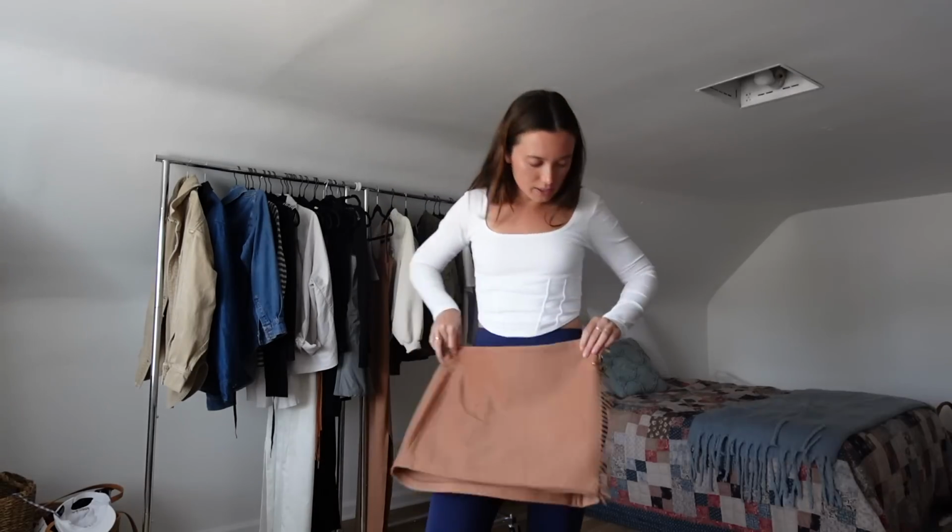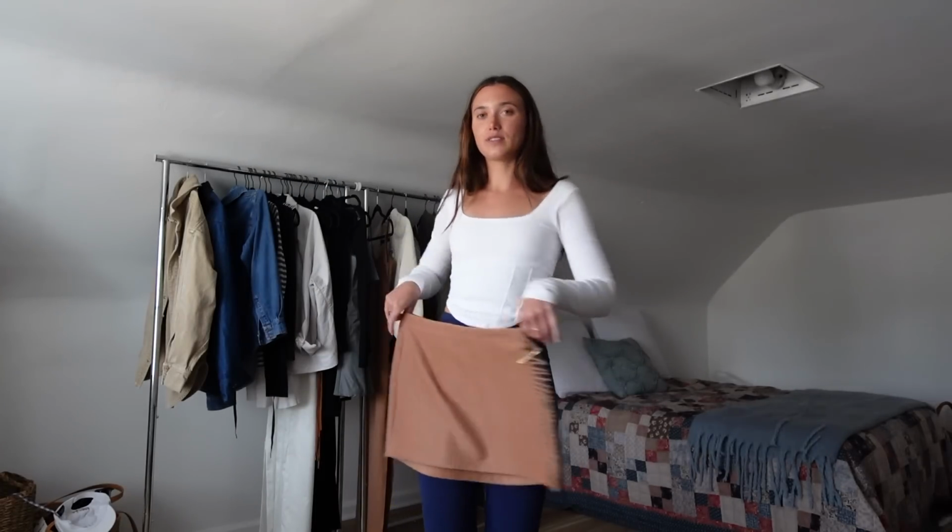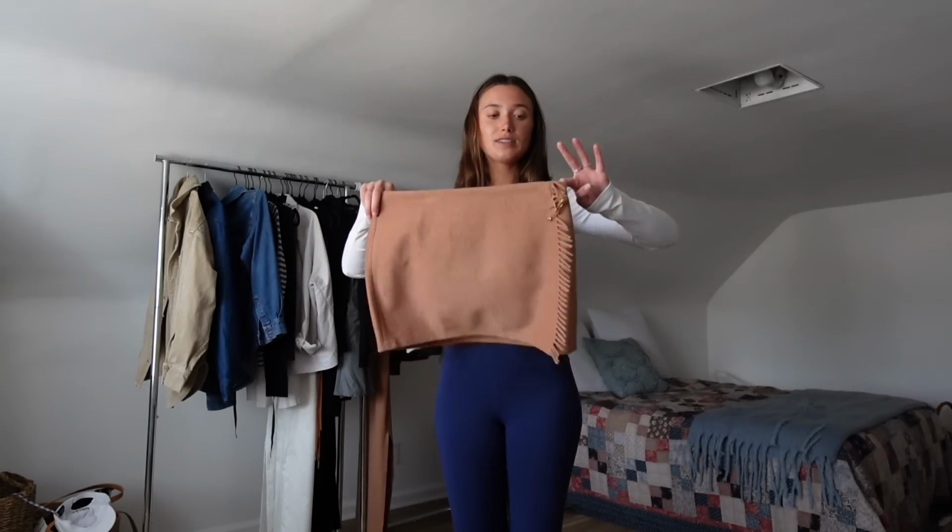So next is this skirt, which is so cute. Has a pin on the side. I've never seen Pink do something like this. It's like a felt material, and then we have some fringes at the side. It kind of looks like if a scarf was wrapped around and made into a skirt. So I think this is adorable.